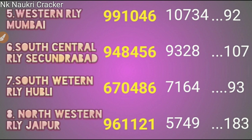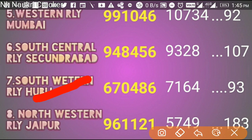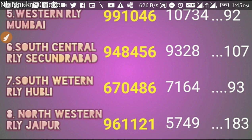And 7th is Southwestern Railway Hubli. Total form fill up is 6,70,486 and total vacancy is 7,164 and per seat competition is 93. And next one is Northwestern Railway Jaipur. Total form fill up is 9,61,121 and total vacancy is 5,749 and total per seat competition is 183.